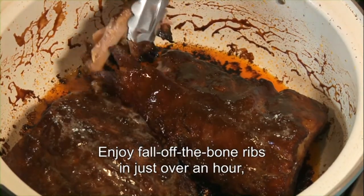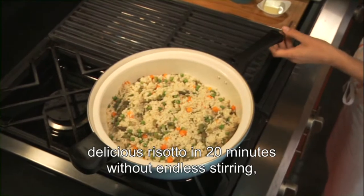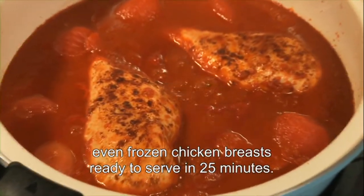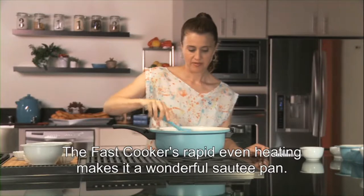Enjoy fall-off-the-bone ribs in just over an hour, delicious risotto in 20 minutes without endless stirring, dried beans right from the bag done in 45 minutes, even frozen chicken breasts ready to serve in 25 minutes. The Fast Cooker's rapid even heating makes it a wonderful sauté pan.